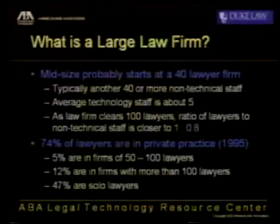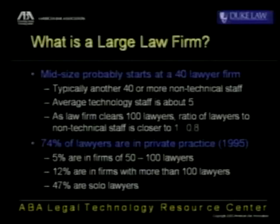To put that in perspective, in 1995, the ABA did some research. 75% of lawyers go into private practice. The other 25% bail, like I did, or they go and work as judges, or they do something else with their degree, but they're not in private practice. Out of that, about half are in private practice as solo practitioners.